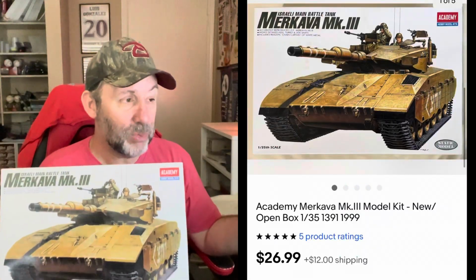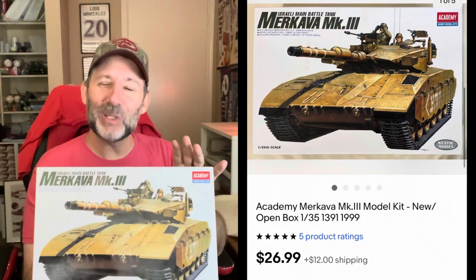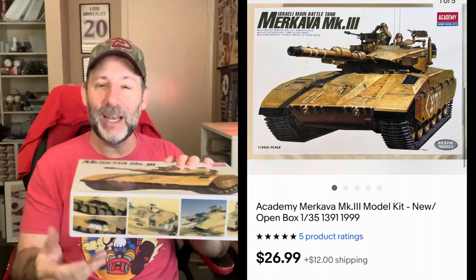Let's see. What is this one? The Merkava Mark III. I believe MK is for Mark III. I think it's the same price, a little bit cheaper. I think it's at a 10% discount, $26.99 for that one. So a couple cool tank model kits going out.